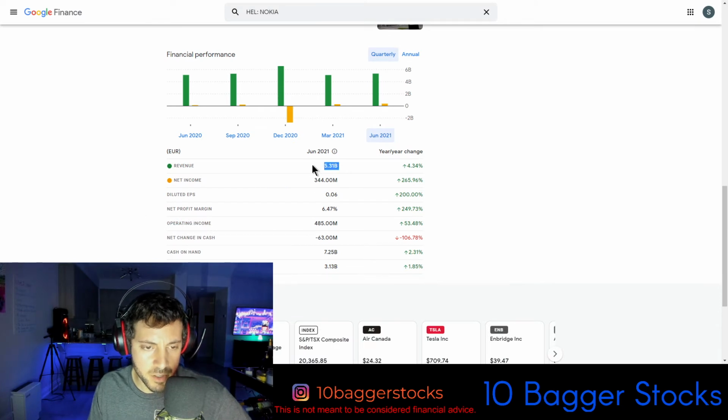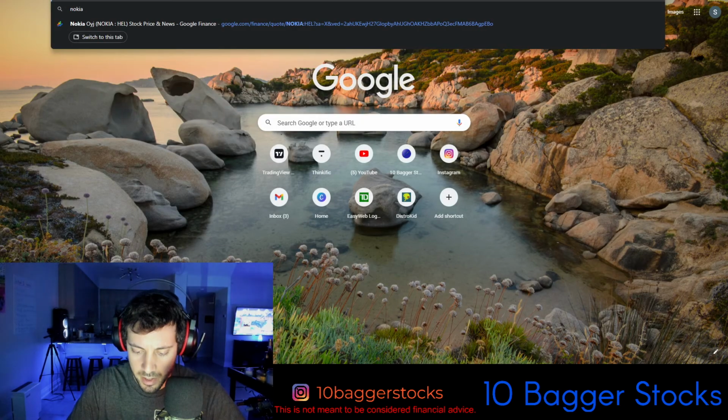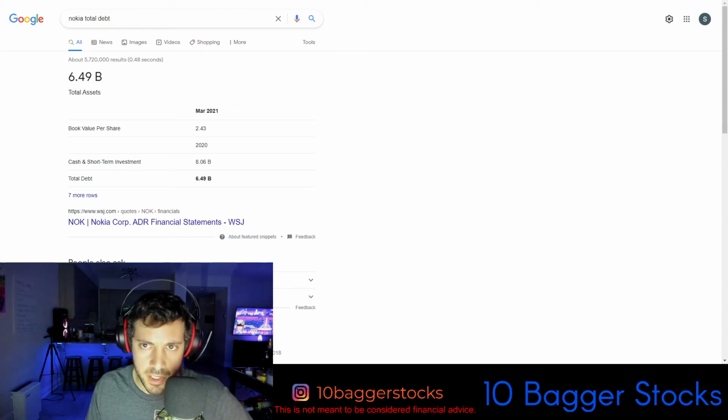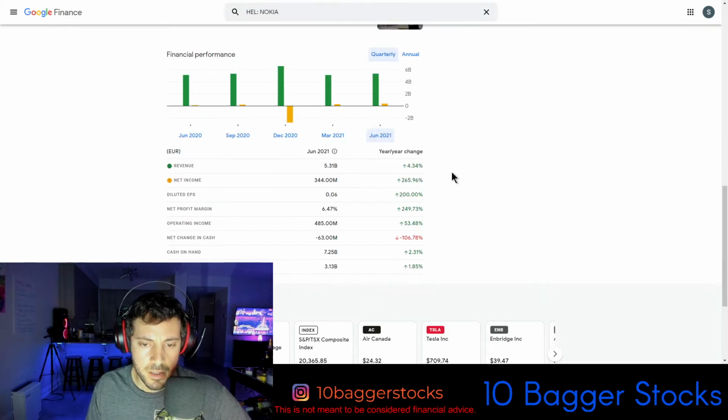They got high revenue still. 5.31 billion revenue. Says 344 million net income. They got a good chunk of cash on hand. 7.25 billion. I wonder how much debt they have. NOKIA total debt. 6.49 billion. So they have more cash than they have debt, at least according to this. So pretty good financials, not bad.